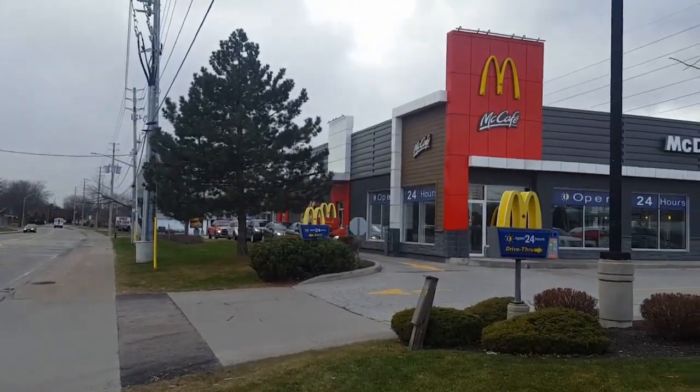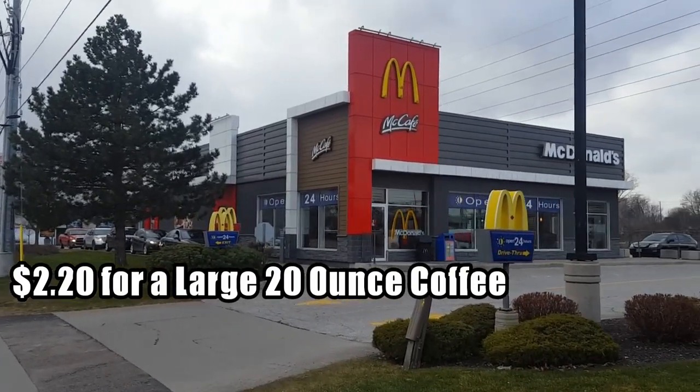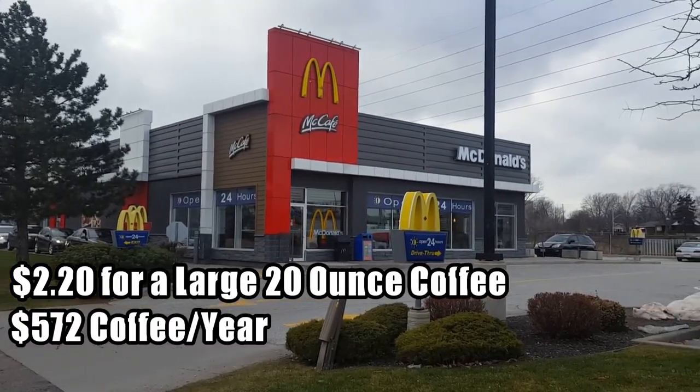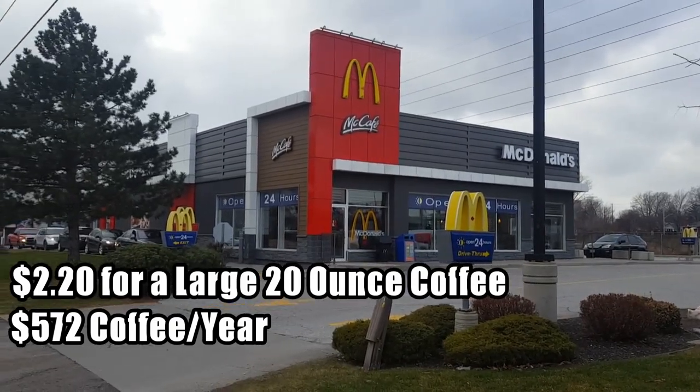McDonald's. If you bought a large coffee at McDonald's, it will cost you $2.20 for a large 20-ounce cup of coffee. Doing the math on that, estimated again 5 coffees per week, you could expect to spend $572 per year on coffee at McDonald's.